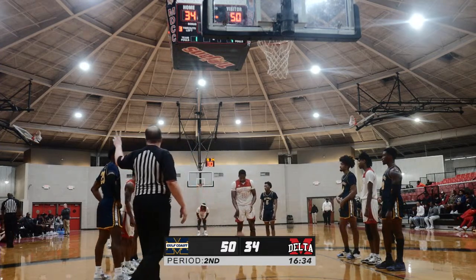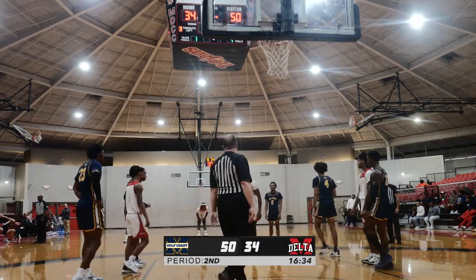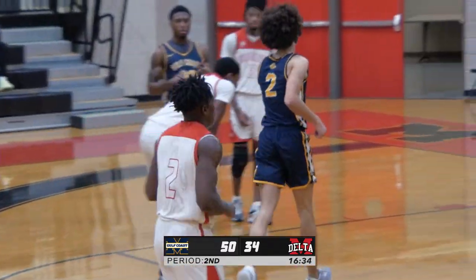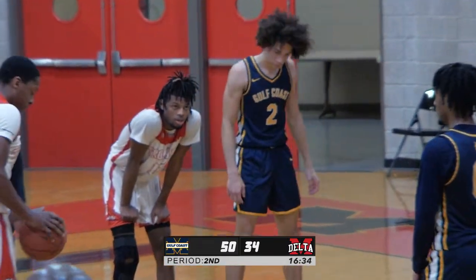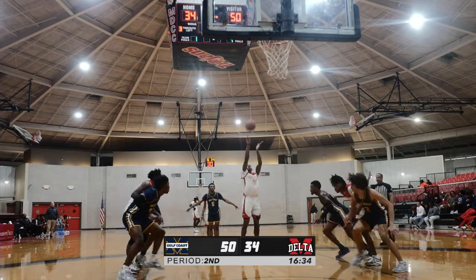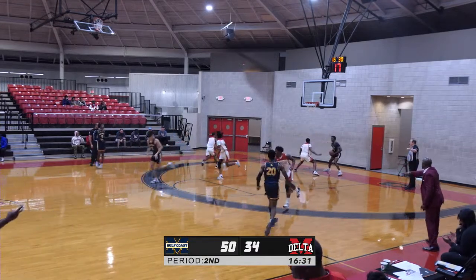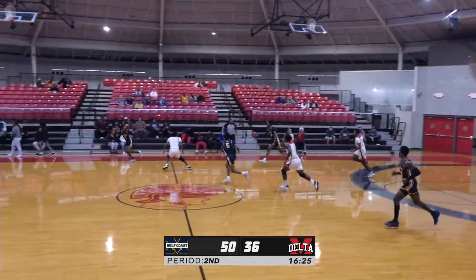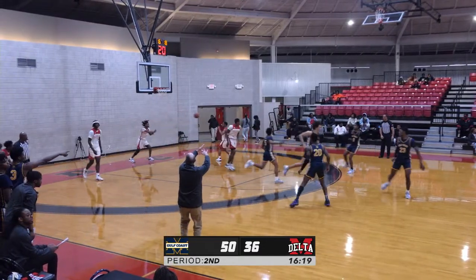Jeremiah Foster at the line now for Mississippi Delta. Avery Carter comes in for Mississippi Gulf Coast. Second shot short. Trojans rebound. Lay it back in. It's number 13, Latrell Vance with the rebound and lay-in. Alley-oop right there to Avery Carter.